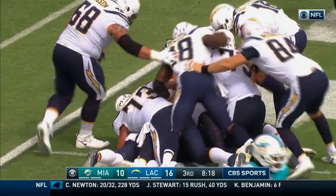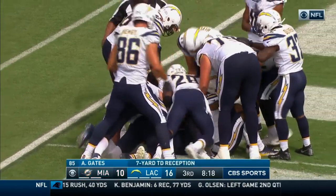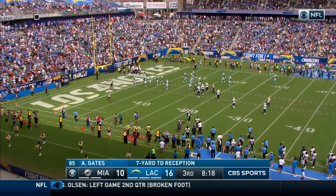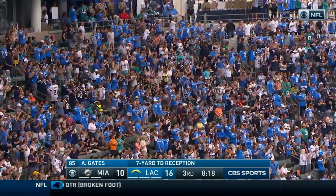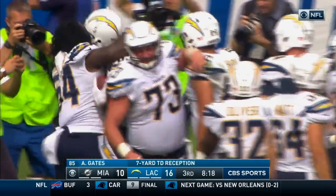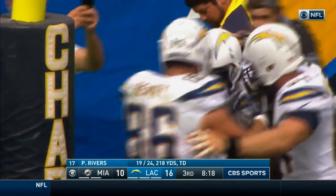And here come the Chargers onto the field. 112 career touchdown catches. That's the most by an NFL tight end all time.